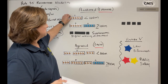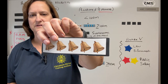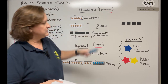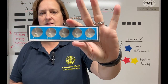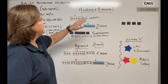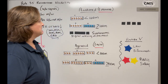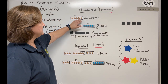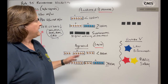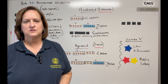Now these right here, as you see a little closer, are my bells, okay? So that is going to be a bell. And this is going to indicate a gong, all right? Just so you can see that a little closer. So if a vessel is at anchor at approximately 1 minute intervals, if the vessel is less than 100 meters, she is going to rapidly ring the bell for 5 seconds. And that's going to happen over and over while you're in a restricted visibility situation.